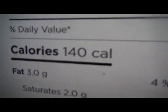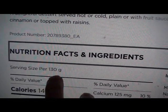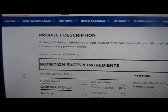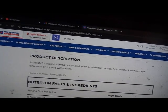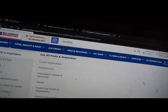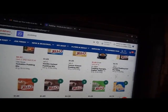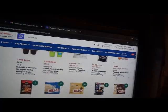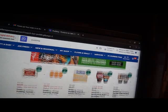So this would probably work out pretty good. And in terms of calories, you're looking at 140 calories per 130 grams. How much that would come out to in a bowl, I don't know. But yeah, definitely I'm going to get 10 of those to start with. I should probably buy more, but we'll just start with them first, right? So I got 10 of those. Because I'm adding on to what I'm doing, but I'm kind of just making it a little easier on myself. Not everything I can make right now.